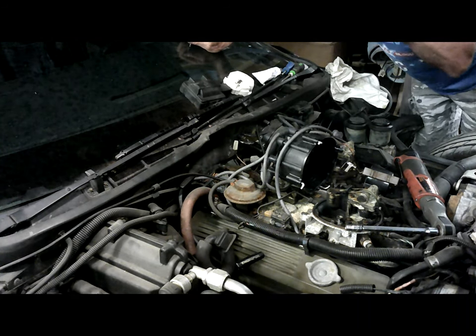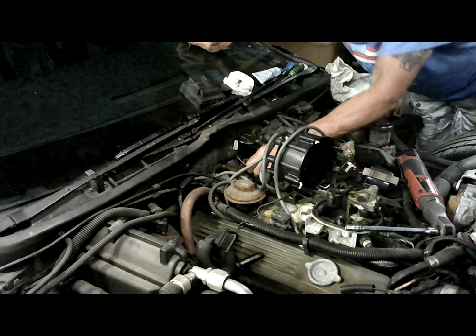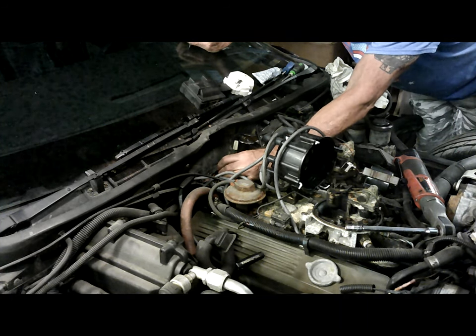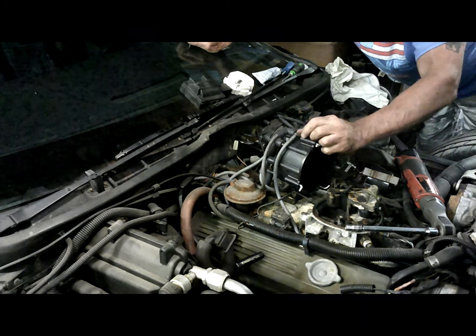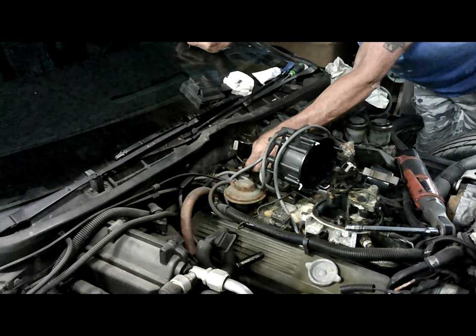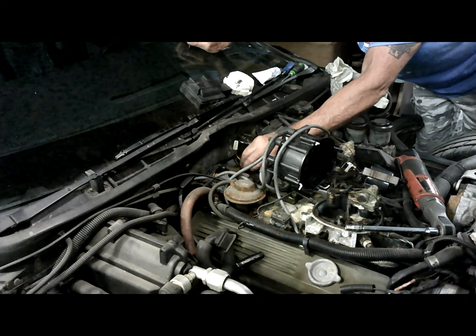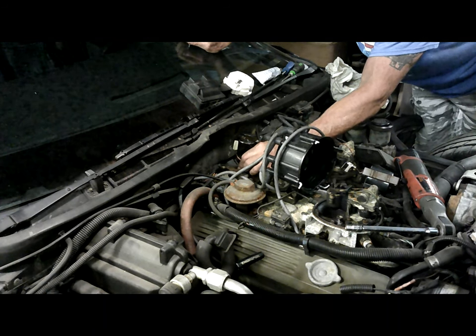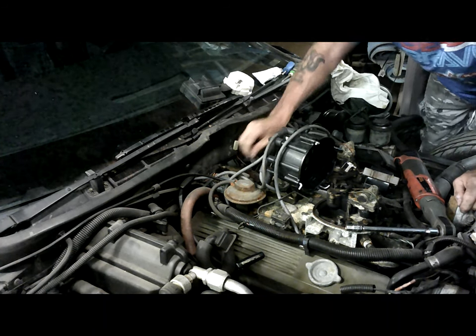I suppose I better put my spectacles on. I can't see diddly. Alright, this is gonna come back a little bit. What the heck? I think I got this on wrong, because the holes don't line up. Oh, that works better. It's idiot proof.